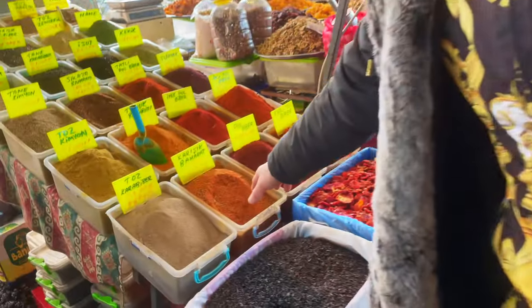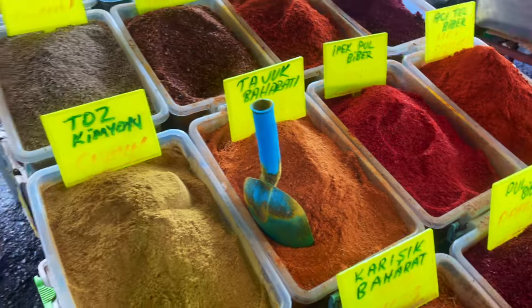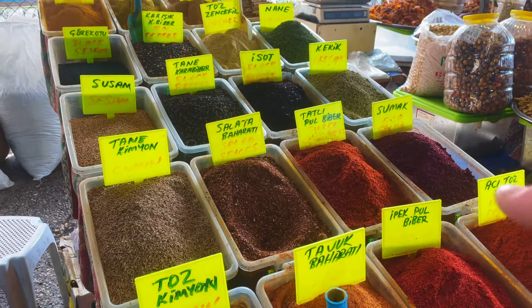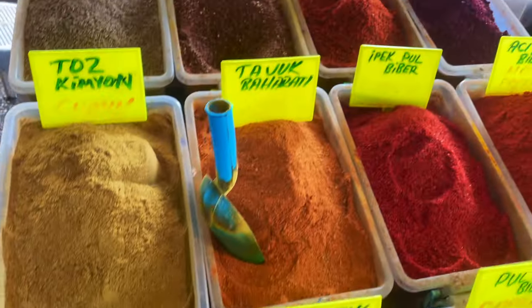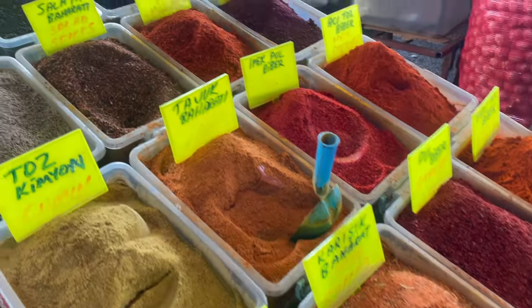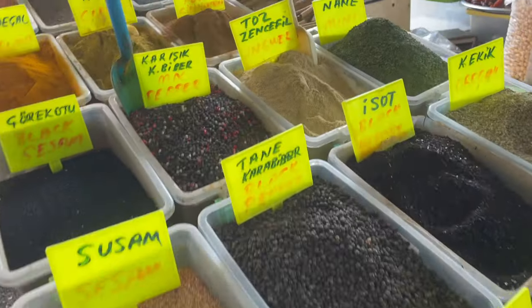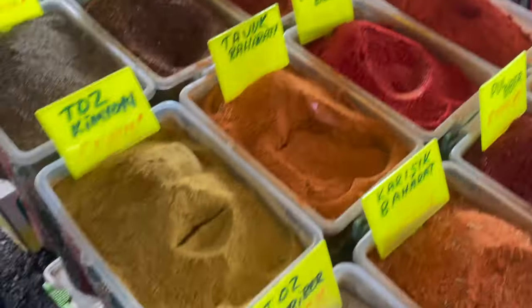All right, so I'm going to get some spices now. This one we're going to get for some fish. This one for chicken. This one for salads. We're going to get a few different ones to take on. Get some of the one for chicken as well. He's done us a nice blend of loads of different ones, just mixing it all up there.